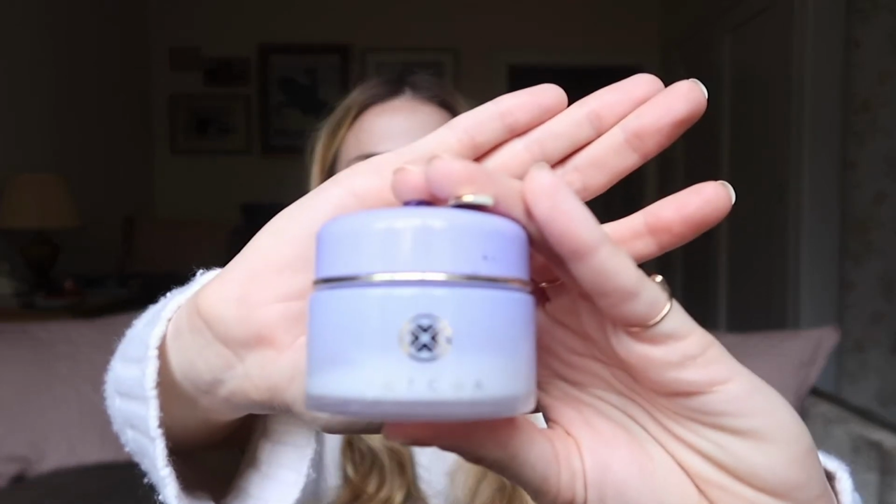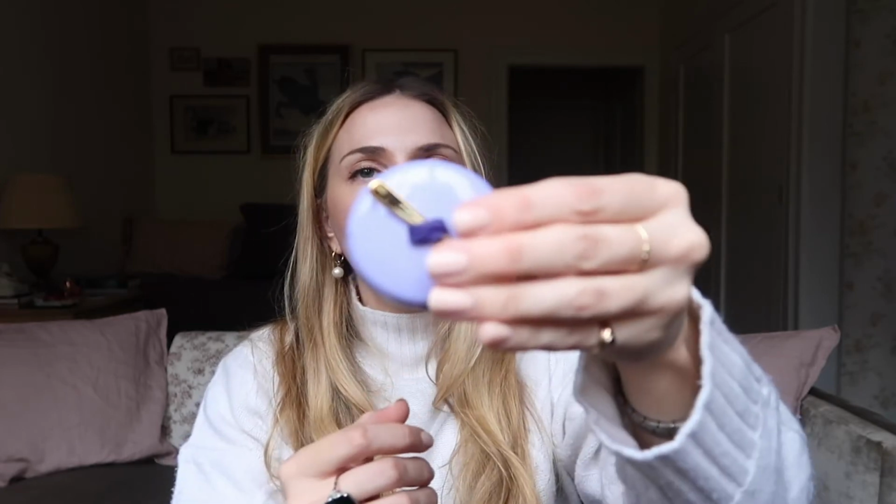And then I also use this one sometimes, the Tatcha Overnight Memory Serum Concentrate. This is a really nice, very soothing, calming serum. It has sort of an interesting jelly-like texture. It comes with this adorable little spatula in the top. I really love Tatcha products.